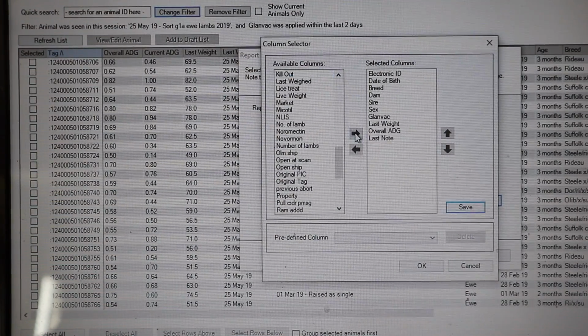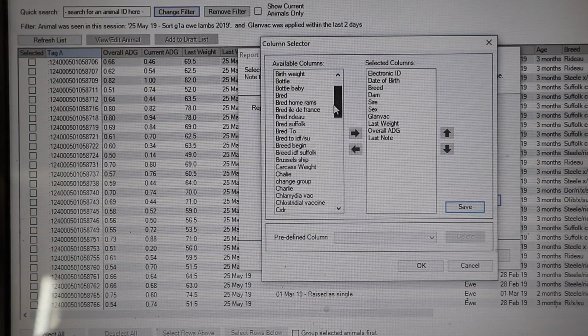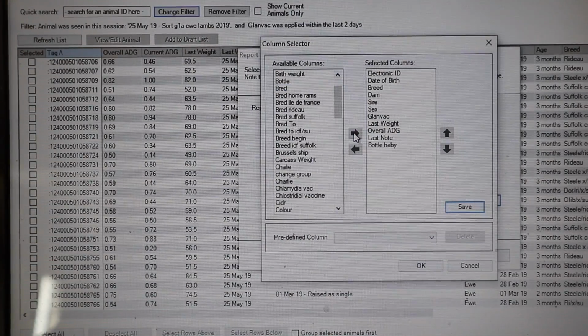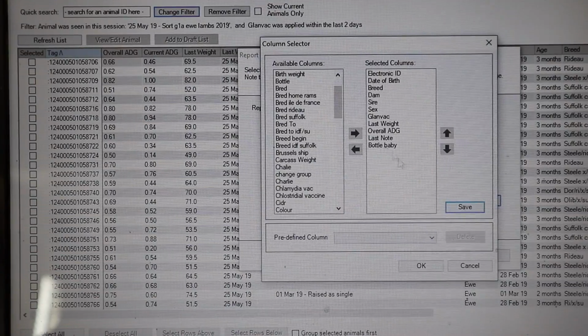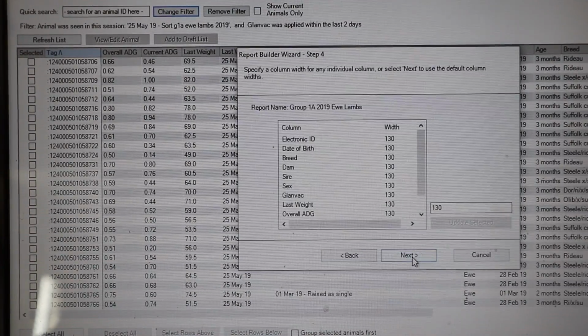And I think I want to know if they were a bottle baby or not. And I actually put that as its own activity. I'm going to add that in there too. Okay, we're gonna start with this. I'm gonna OK to that. Just press next.